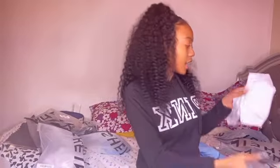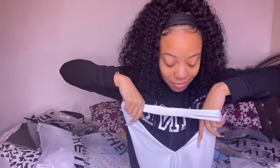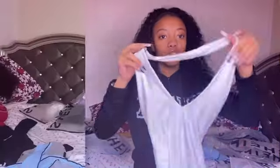The next top is, oh, this halter bodysuit in white. I was fiending for this too. I think I got this in a small. The only thing is that when I bend over, God, that's the only problem. That's the only problem.